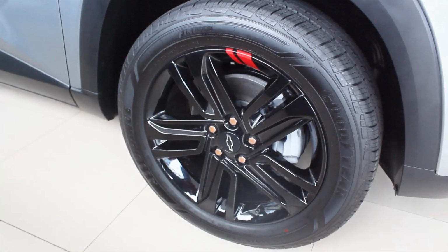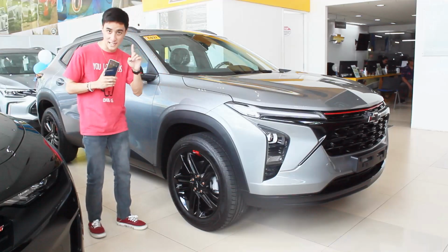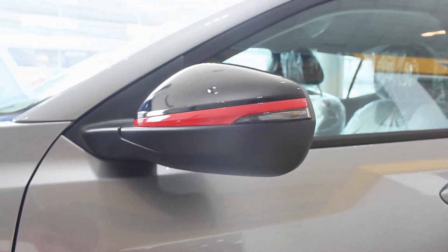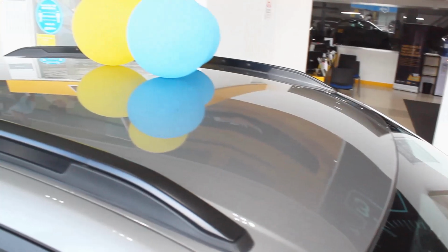You get Redline wheels, exactly the same style as that of the Chevrolet Tracker Redline. Then on the side mirror, you have LED repeaters with a red accent yet again. Roof rails over here like with the top of the line model. However, this time, the roof is no longer black. This one is now body colored.